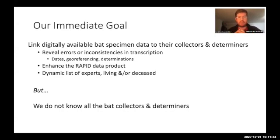And what might be of interest to most of you is, what would it take to make a list of experts, living or deceased, for the bats that we're focusing on today? One way you could do that is to troll through the scientific literature and pull out name strings of people and try to make a list that way. So you'd wind up with a dirty bucket, and then you try and sort out who those individuals are and curate it as best you can.